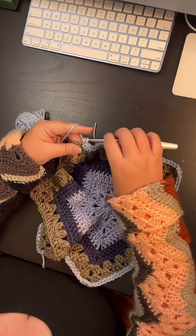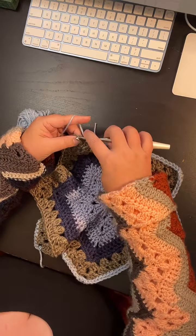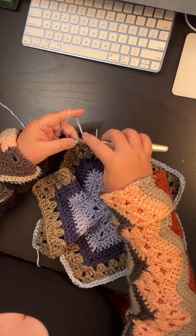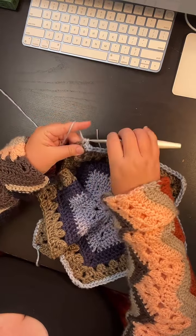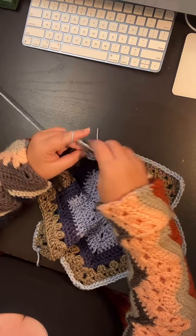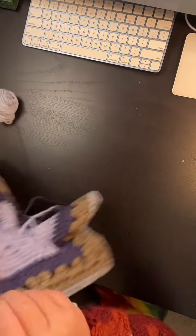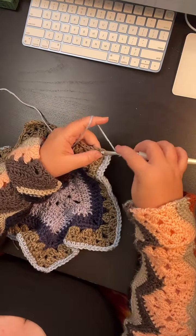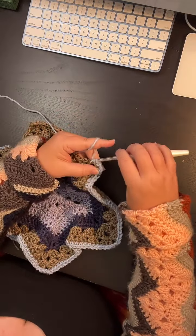What's the project in the comments? If someone can, I have to watch muted right now. The project in the comments: the 6-Day Hexagon Cardigan. That's what I'm working on. Thanks for following.